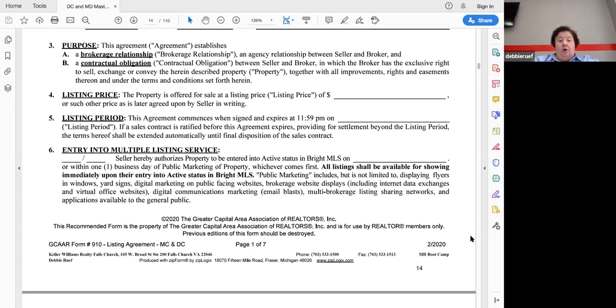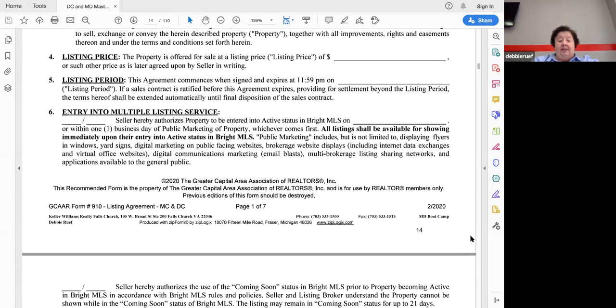Okay, so just like in Virginia, these are MLS rules. Your sign, your marketing, your Facebook post, nothing can go out on the market more than one business day before it goes active in the MLS. So be careful about your marketing. Be careful about your signage. Make sure you're working with your sign company to get your signs up according to that installation date.